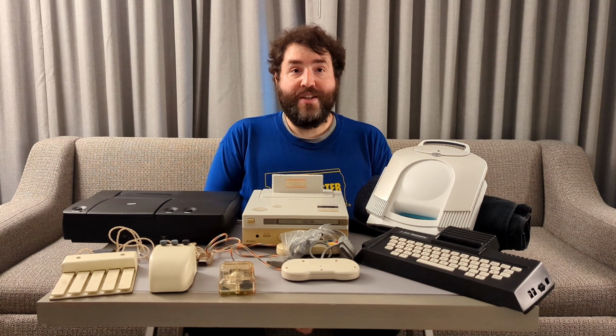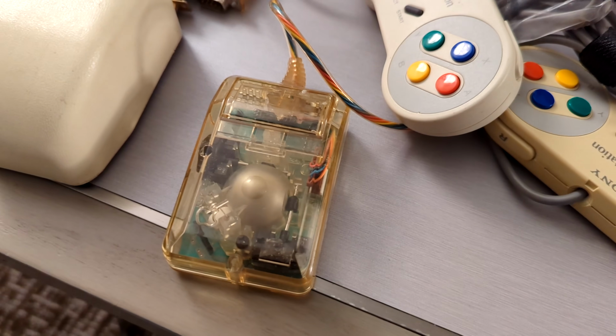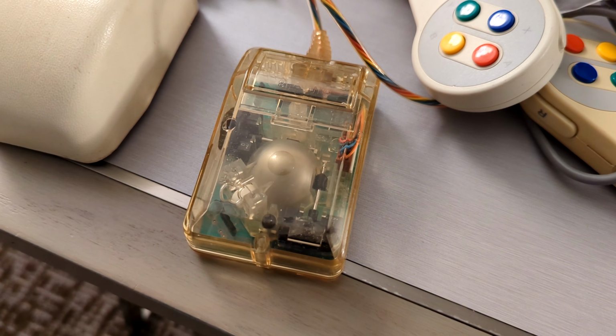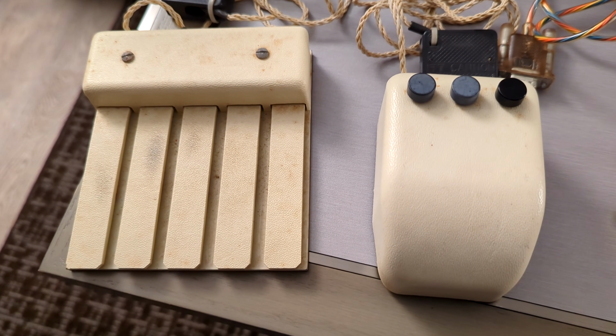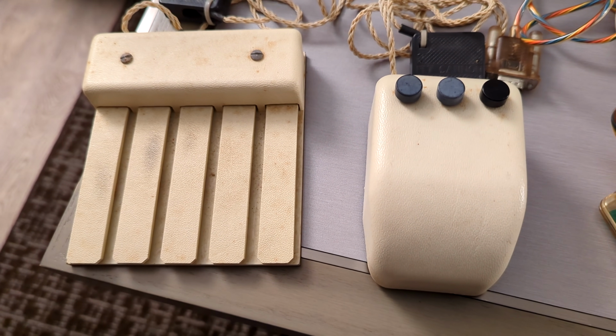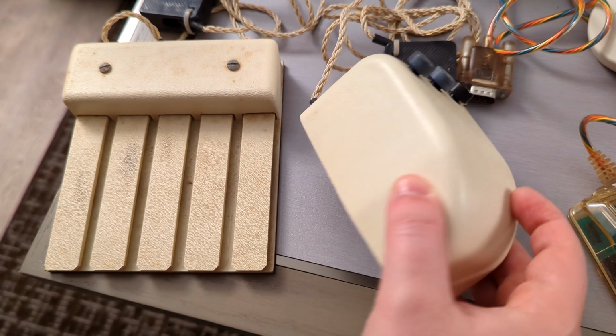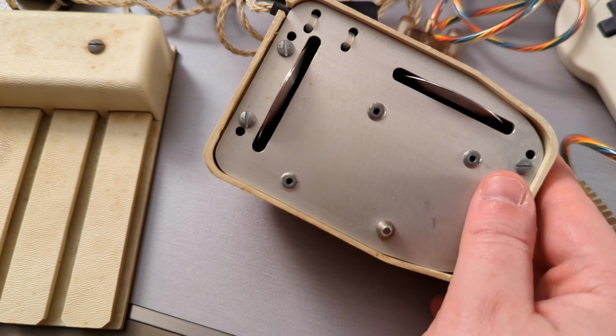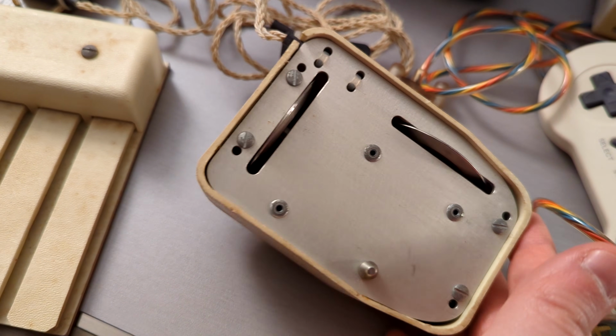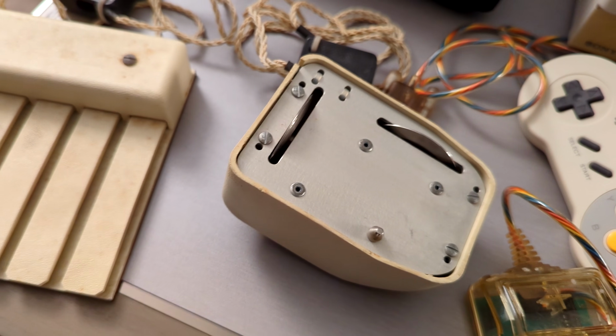So I'm going to show you some stuff that you wouldn't expect to see. Over here, this is a prototype mouse for the Mac from 1984. This one is from 1967. This is like one of the first mice ever. It was Douglas Engelbart, I think. I might be butchering the pronunciation, but I'm not big into the PC stuff. My whole point is we've got it.